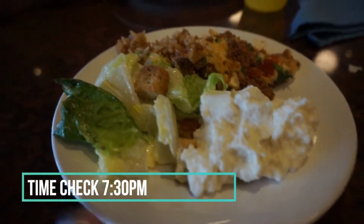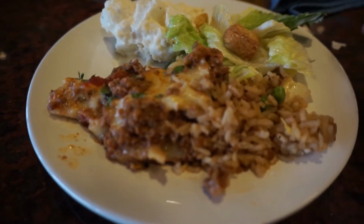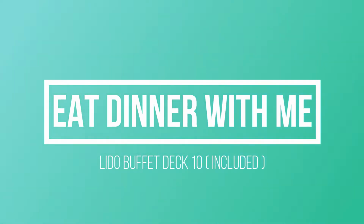All right, got potato salad, Caesar salad, fried rice, and lasagna. Not too many selections, but we didn't want to do the main dining room. Main dining room might take too long, and we want to get the girls to the Adventure Ocean. I mean Kids Club, whatever they call it on Carnival. All right. Potato salad. Not really much flavor. Caesar salad.